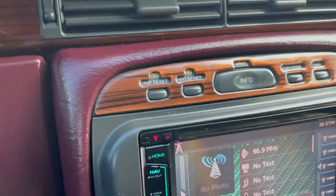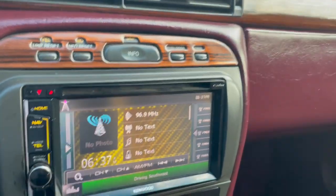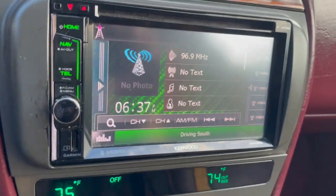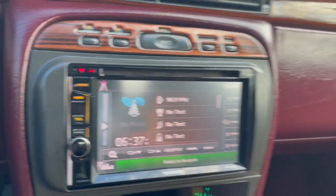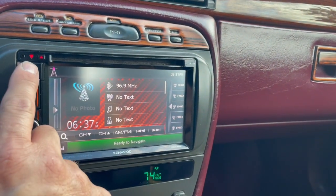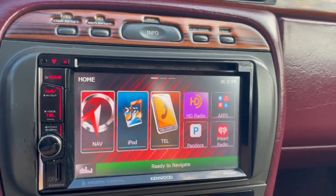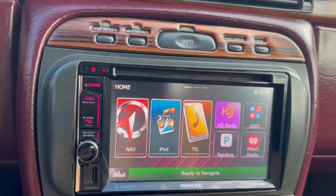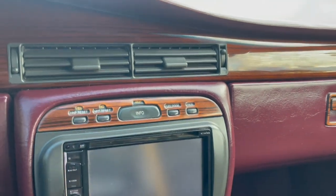Show you guys there. There's the aftermarket radio right there, as I mentioned earlier. It is a Kenwood CD player, DVD player, everything in the world. Let me see if I can get to go to the home here for you guys. Yep, so it's got the navigation, iPod, telephone, Pandora, iHeart, HD radio, all the goodies there. So pretty cool.